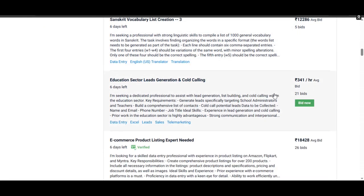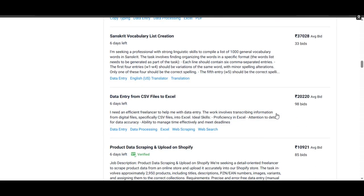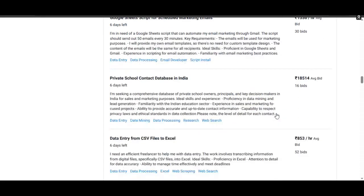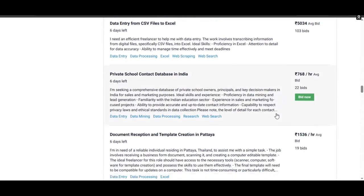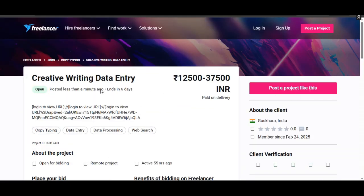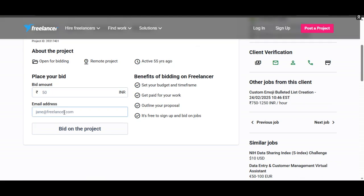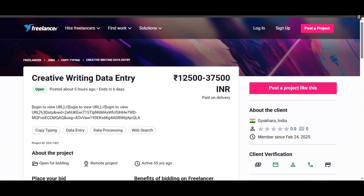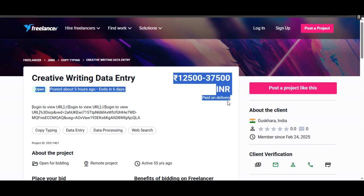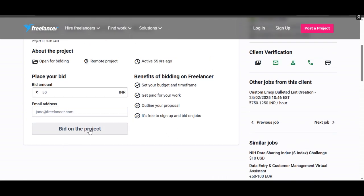Read the instructions carefully and then click place a bid. Now mention how fast and accurately you can do the job. Remember to keep your bid amount reasonable. If you are new, it would be maximum $5 to $20 per task, which is common for beginners. Then once accepted, the client will share the data. Now you will copy content from a file or website and paste it into the system. It's that simple.